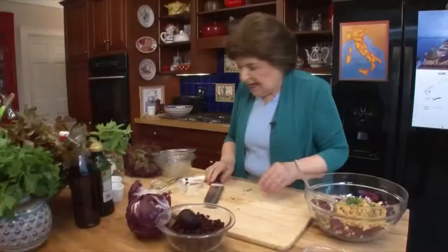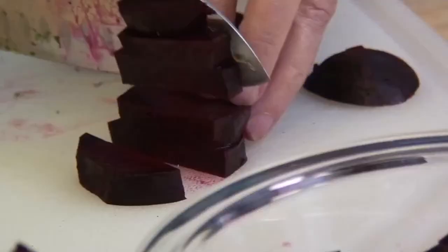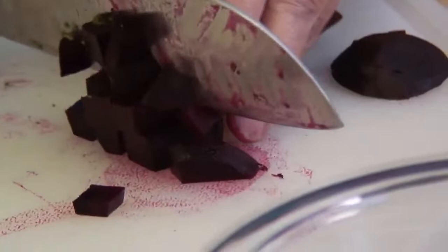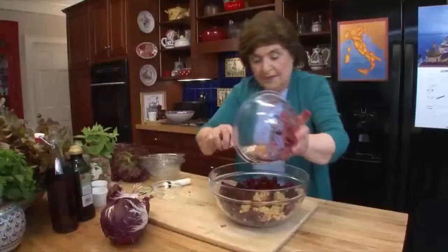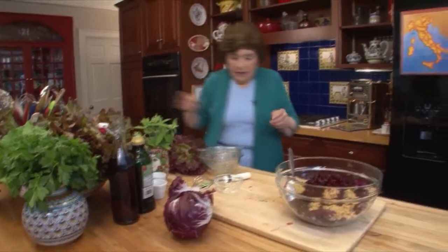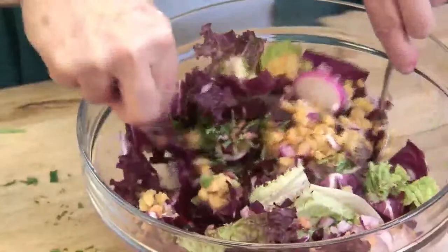And now we have to work with the beets. Dice them. And so 4 beets would be enough for this salad, I think. The beet goes on and the beets go in. Okay, there are our beets. And we're just going to toss this around gently. How pretty this is. Red salad. Oh. So now we have to think about a dressing for this.